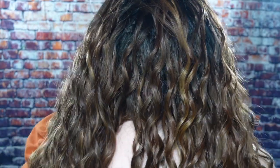Let's take a look at her from the side and the back. Let me just get it all back there. Okay, really beautiful down the back. I prefer her to the front though, just my opinion. You can wear her however you desire. But I love the body that she has too. Just look at that movement. It's just so pretty.